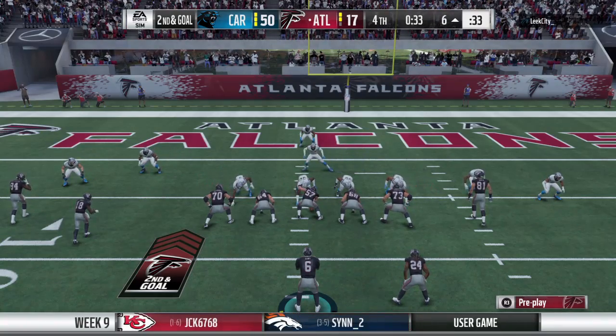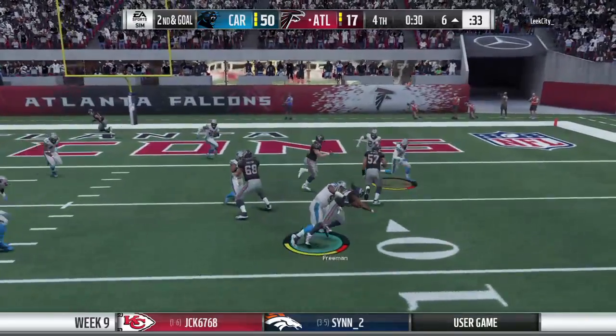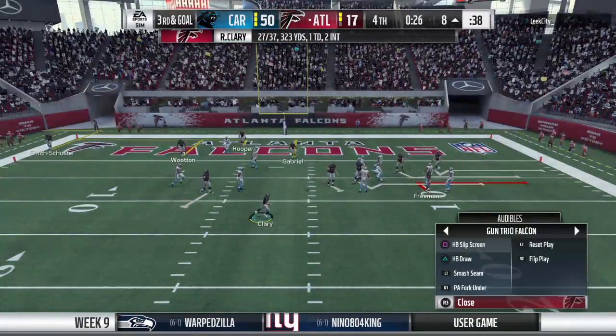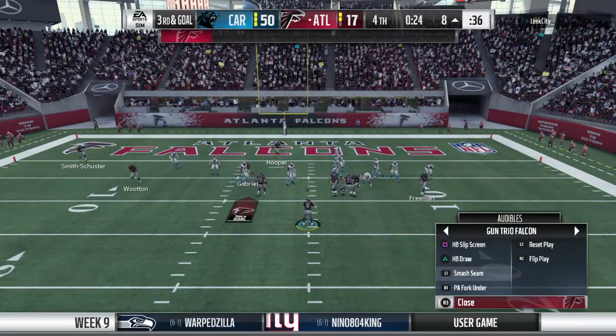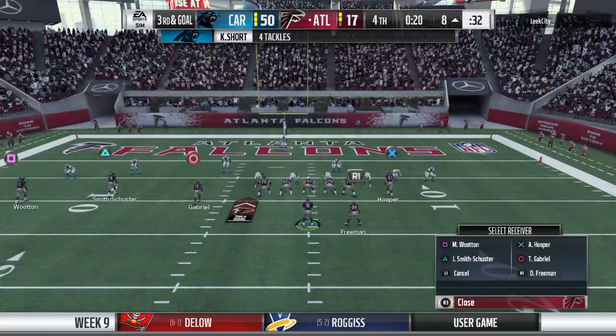Let's go. They'll look to throw again. That's going to be caught at the 10-yard line. And this is going to result in losing yardage. They're driven back to the 8-yard line. It'll be a loss of 1, and that'll make it 3rd and goal.